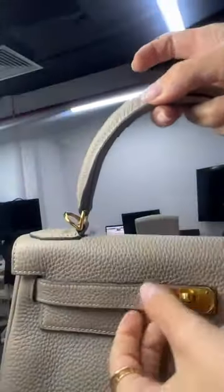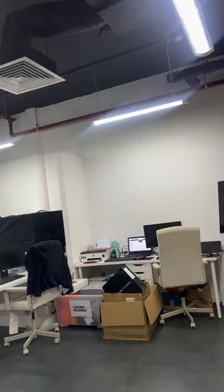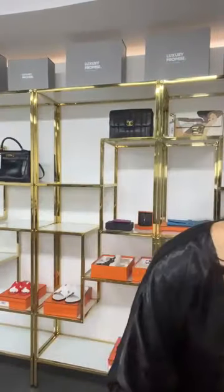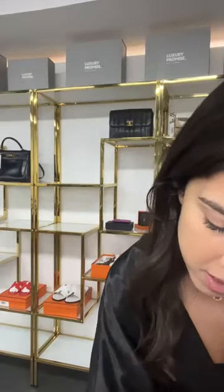So I'm going to take you through the inside. It comes with the dust bag. It comes with the padlock, key and clochette, which I will show you in just a second. Very clean interior with no signs of wear. And I'm just going to double check the stamp on this Kelly. So this is a stamp R, which would be from the year 2014.